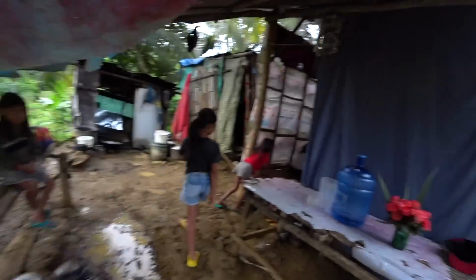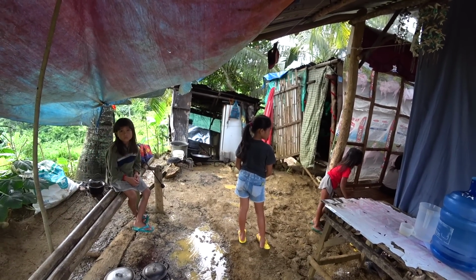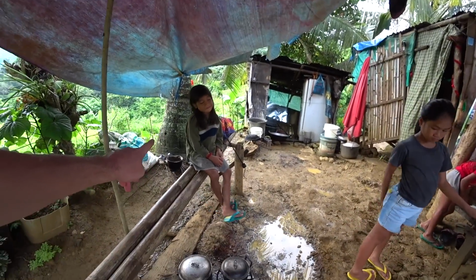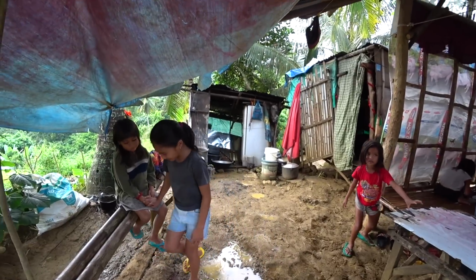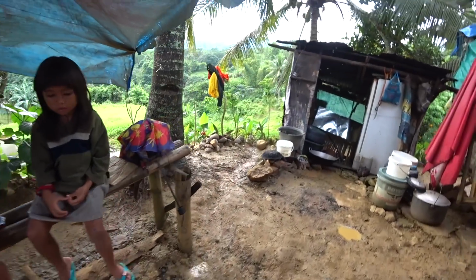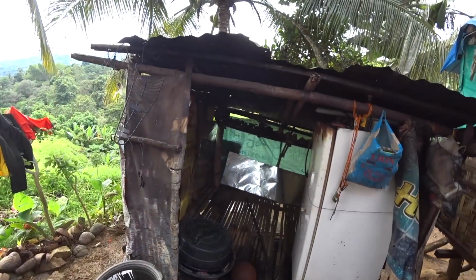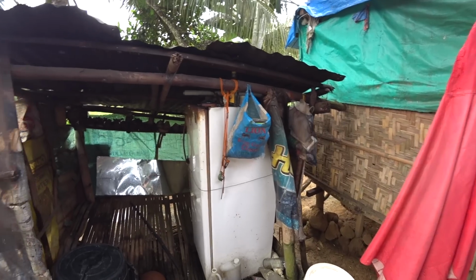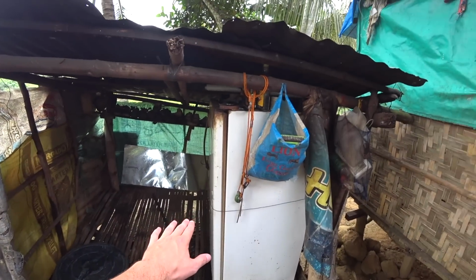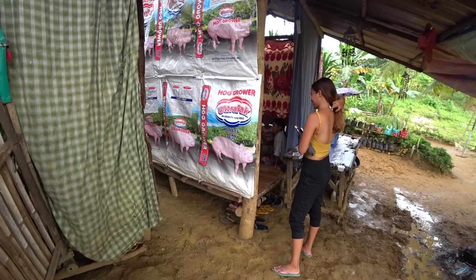And one there. And this is where the fridge is and where they wash the dishes, the little kitchen area. There's the kitchen. She's the chef, Chef Nicole. Hello. Wait, I'm slipping everywhere. I'm going to show the kitchen area first. This is the kitchen, where they wash the dishes. They've got the fridge. There's one little house there, but we're going to go into this one first.